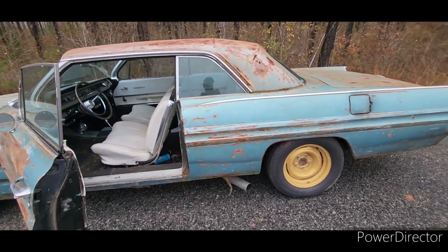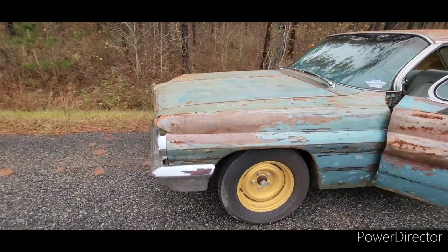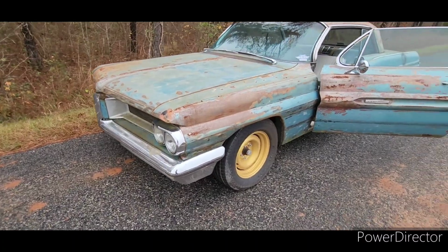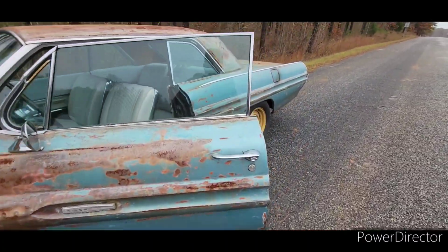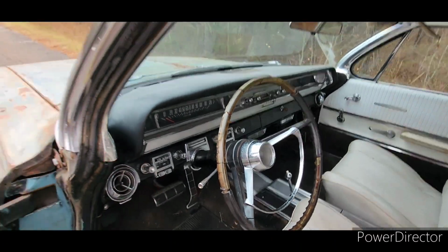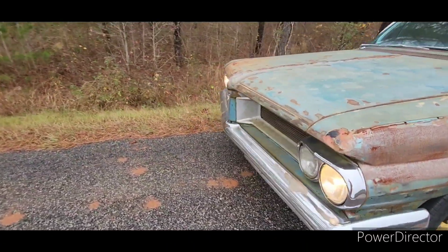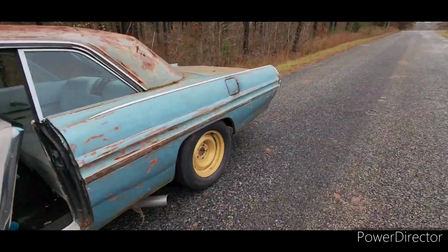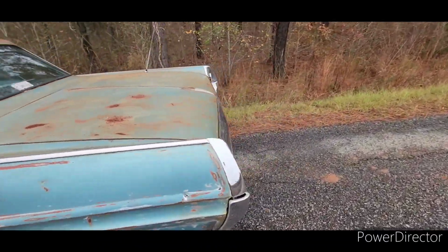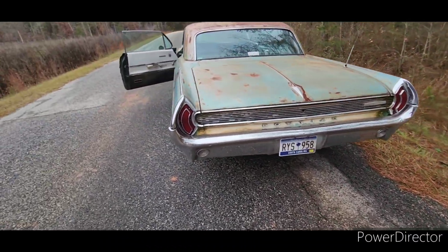All right, so we've got the Pontiac out on a test drive. I just wanted to pull over and check the lights. Everything seems to be running good. So let's turn the lights on here and see if we've got anything. Turn signal seems to work. Yeah, we've got headlights. Should have tail lights. We don't have any tail lights. That's not good.